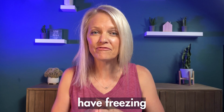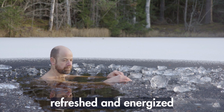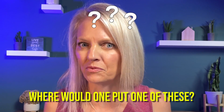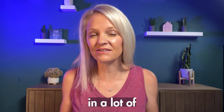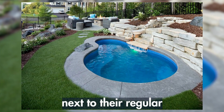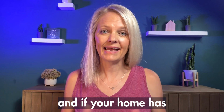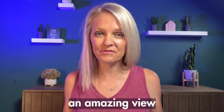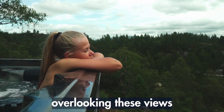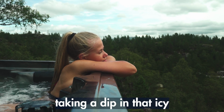These pools have freezing cold water that make you feel refreshed and energized. Now, if you're adding a cold plunge pool, where would one put one of these? Well, they're being installed in a lot of different places. Some people are putting them right next to their regular swimming pools, while others are installing them in their bathrooms. And if your home has an amazing view, some will put them overlooking these views so they can enjoy the view while they're taking a dip in that icy cold water.